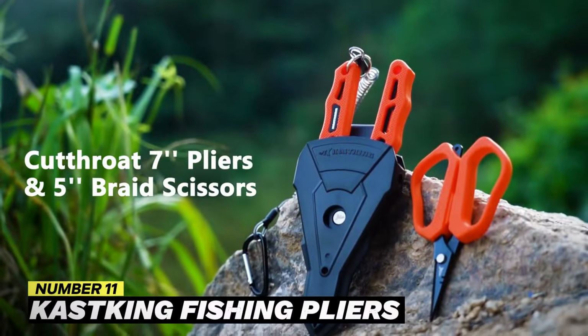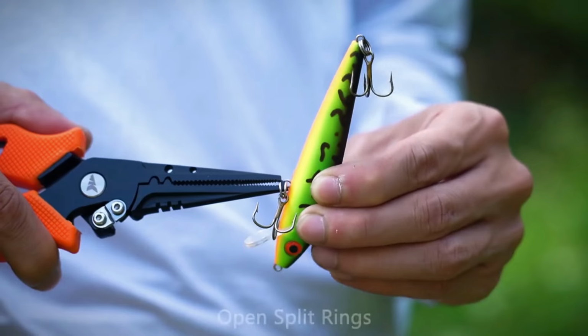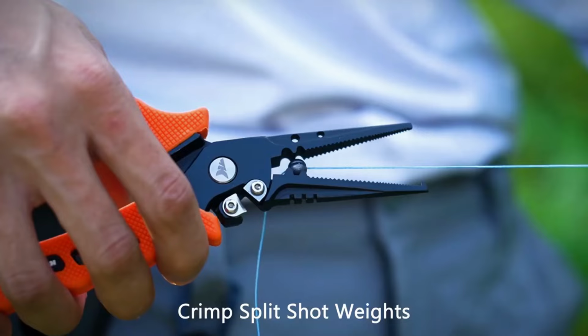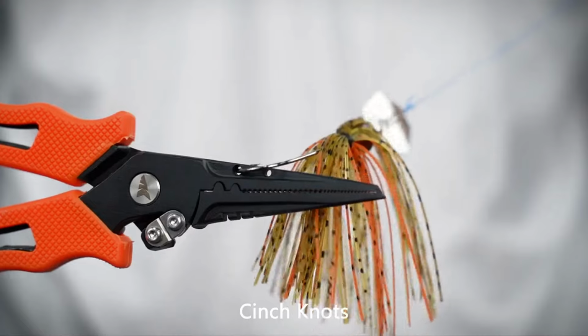Number 11. KastKing Fishing Pliers. KastKing fishing pliers are a must-have for any angler. This combo includes 7-inch pliers, a fish lip gripper, and a fish scale, all crafted from high-quality 420 stainless steel.